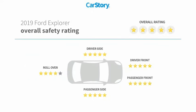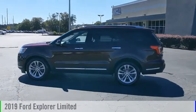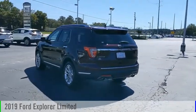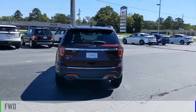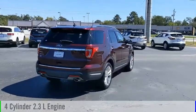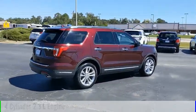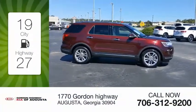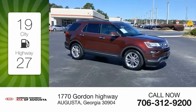With these ratings, looking for the right vehicle? Check out the 2019 Explorer. This vehicle is powered by a front-wheel drive, 4-cylinder, 2.3-liter engine, and comes with an automatic transmission. Great fuel efficiency saves you money by requiring fewer trips to the gas station.